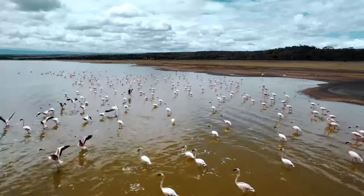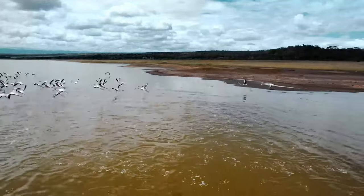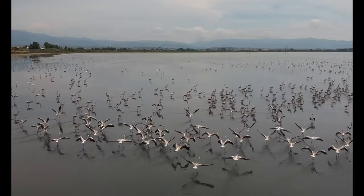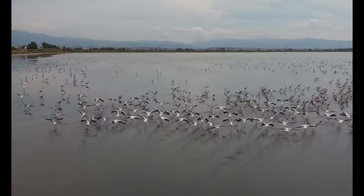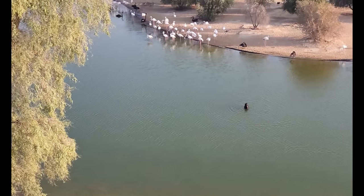In the wild, flamingos sometimes gather by the thousands. Scientists estimate that there are more than 200,000 Caribbean flamingos in the wild, with populations in the Bahamas and Cuba, Mexico, and the Southern Caribbean, as well as a small group of about 400 to 500 in the Galapagos Islands.